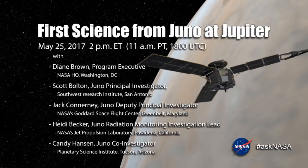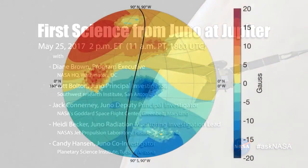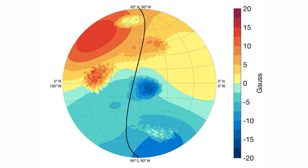And what we found in our first few passes is that the magnetic field was both stronger than we expected, where we expected it to be strong, and it was weaker than we expected when we expected it to be weak. In other words, it evidenced a dramatic spatial variation that we were not quite aware of previously.